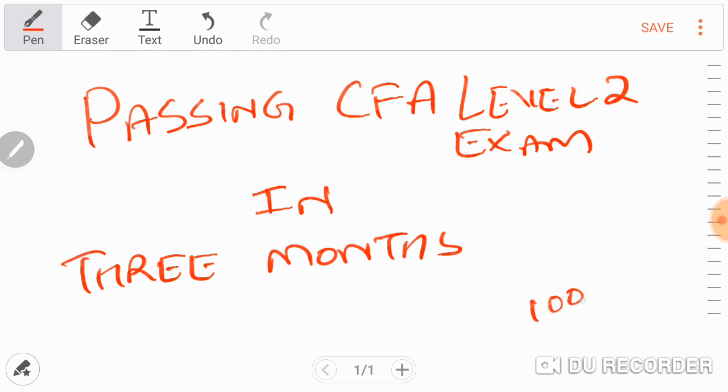Out of every 100 students who write it, roughly 45% actually manage to pass. And for whoever is going to write this Level 2 exam, the chance of passing is about the same, around 40 to 45%. So out of 100 people who start writing Level 1, only 45 people pass, and then another 40% of those, maybe another 16 to 18 people, pass Level 2. So we're going to talk about how to pass the Level 2 exam in 3 months.